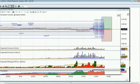I don't expect this thing to drop down to 101. Who knows? But I don't really. That'd be like a 3-deviation move in the next hour and a half. That'd be awesome. But don't really expect that.